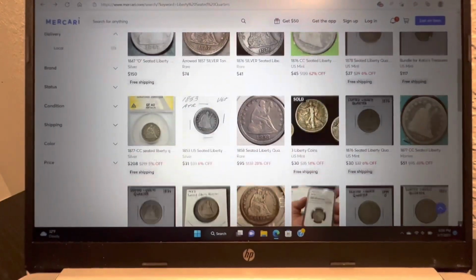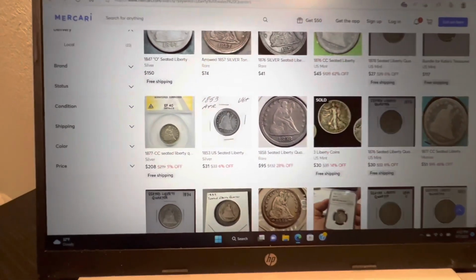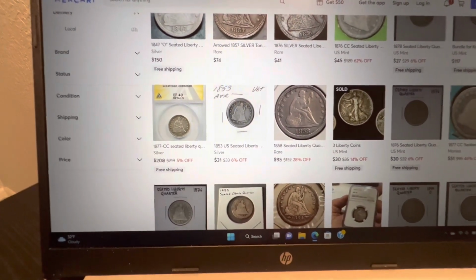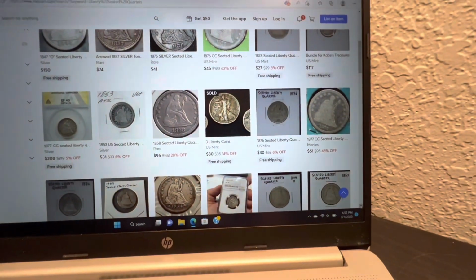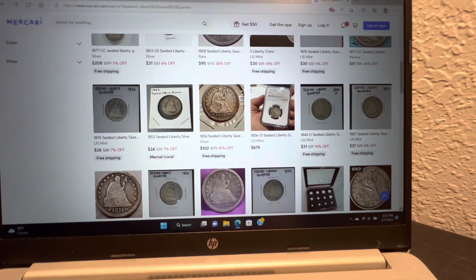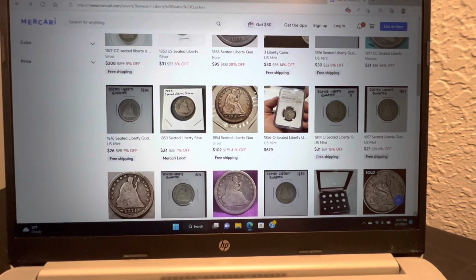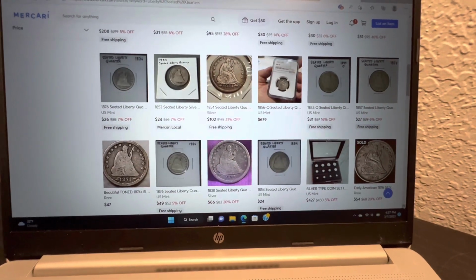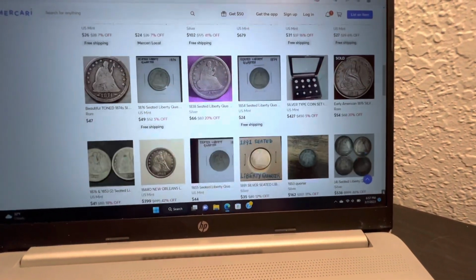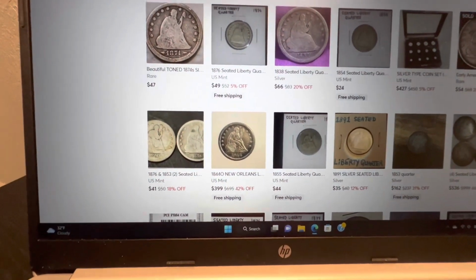Basically, what you want to pay for, what you want to double check for your grades, and so forth. EF40 CC Liberty, that's pretty nice actually for 208 bucks. So whenever you're scrolling through here, you're just eyeballing the best value, like I say, bang for your buck more or less. A lot of the times some people want to get on here and make a flip, or they want to buy something and then repost it. However you want to do, whatever you want to do, that is you.